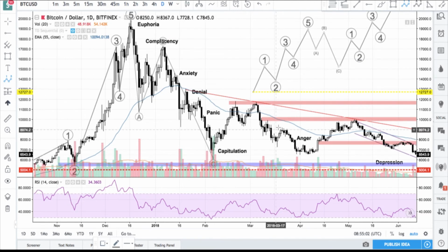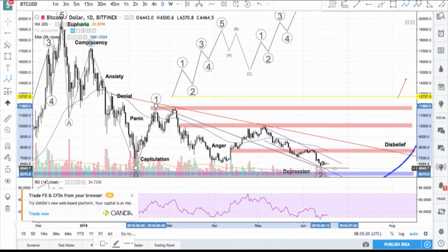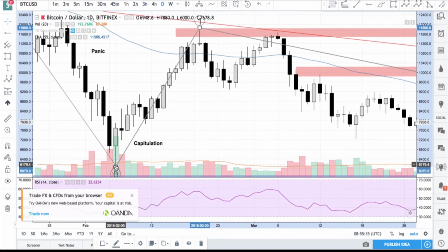Now, have we seen wave 1? Is this here wave 2? Now, this doesn't necessarily have to be wave 2 here, but then we see a 3, 4 and a 5. Now this 2 could fall anywhere as long as it doesn't drop below that initial wave 1. So if we zoom right in closer here, get these out of the way. 6,018, that sort of area there now.